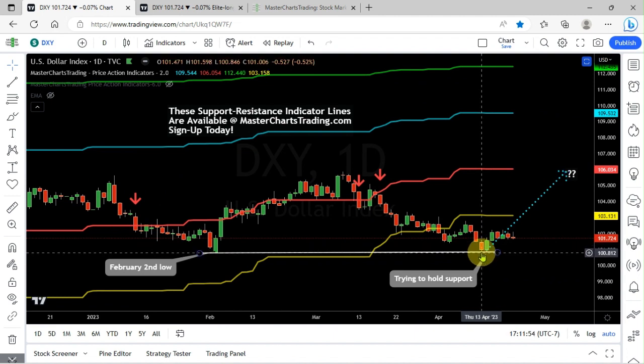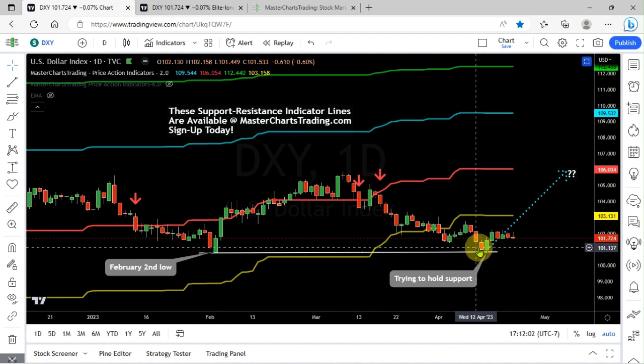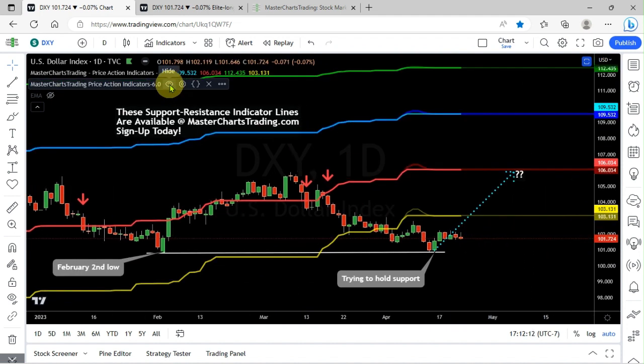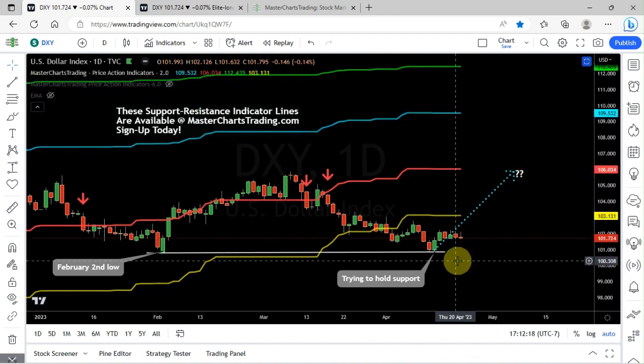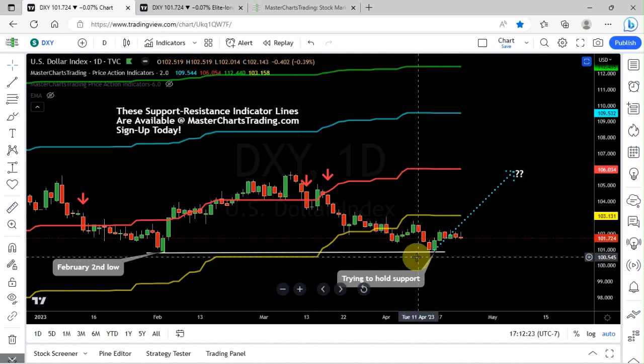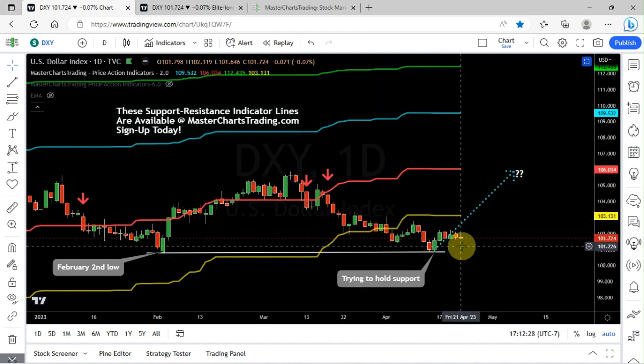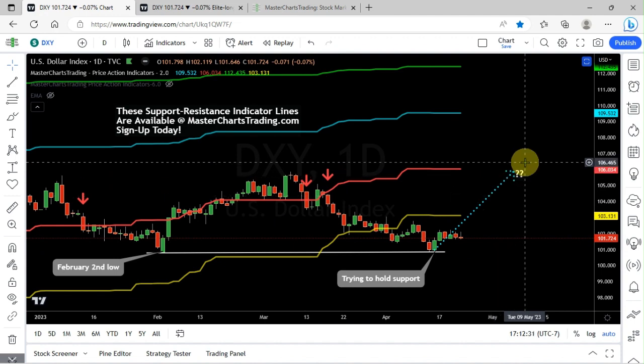Now we have come right there where I'm hovering, on Thursday and Friday, the 13th and 14th of April of last week. We touched those levels from February 2nd and rallied higher. So right now I'm thinking that we are going to continue the rally. I don't think we're done with the rally for the dollar. This rally is what's called a relief bounce, or you can call it a dead cat bounce, whatever you want to call it. The major trend is down, but we're just bouncing within a bigger downtrend.